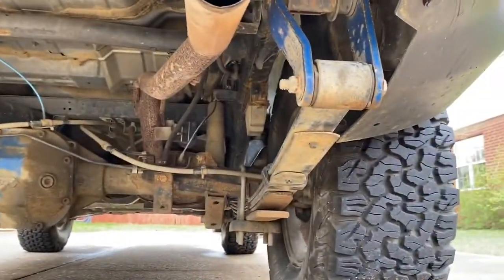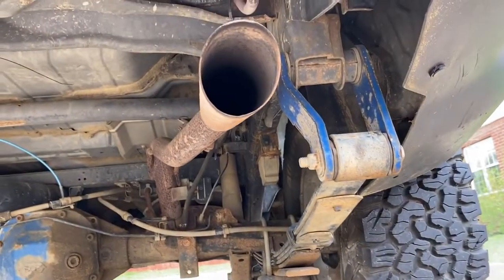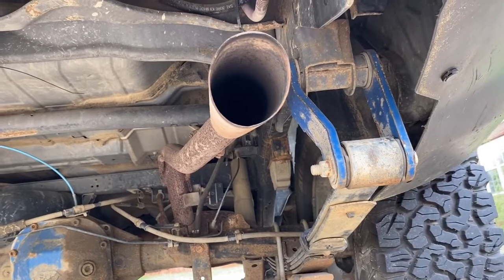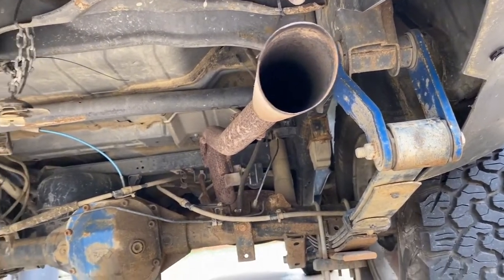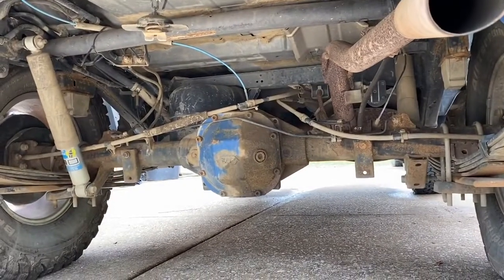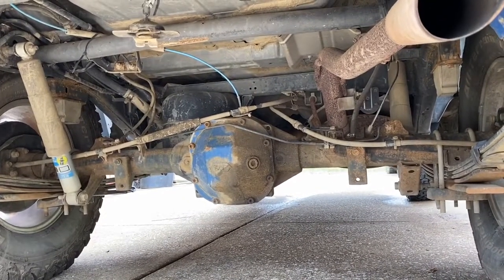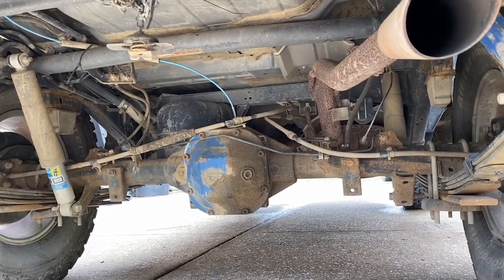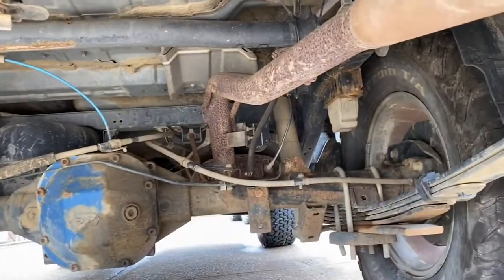You've got the Calamini lift shackles, which I'm not a supporter of Calamini by any means, but I've had these on there since '13, and there's just really no reason to take them off. But you can see the BTF Fab cover on that. I do recommend putting a heavy-duty cover on these things because they do get bashed up. The ones from the factory are kind of tin-like.